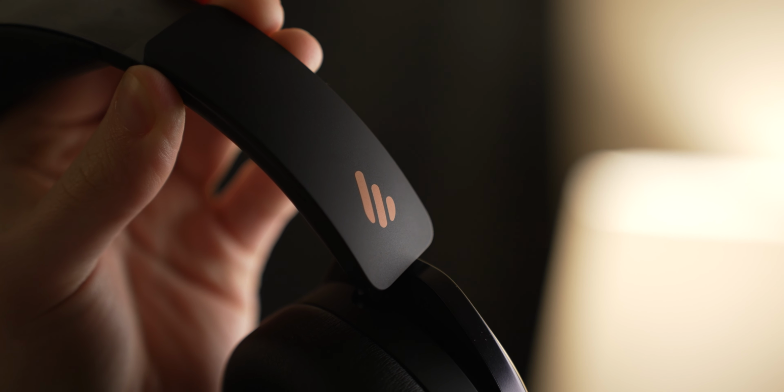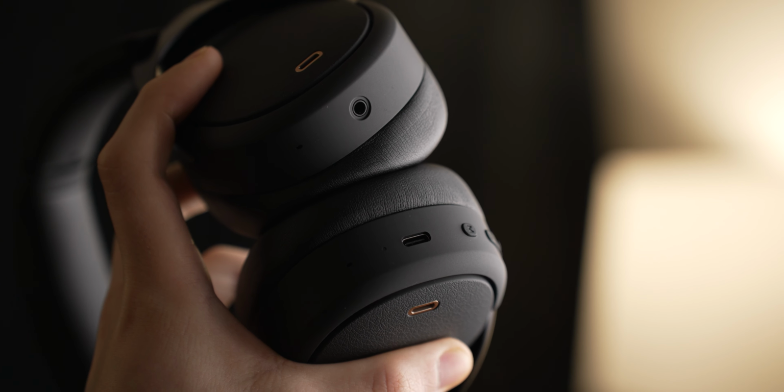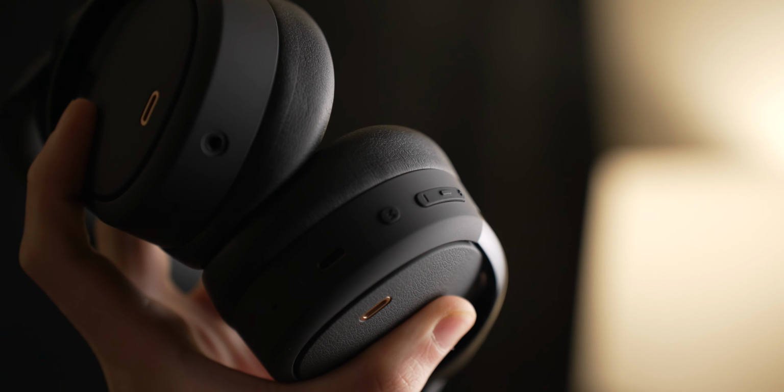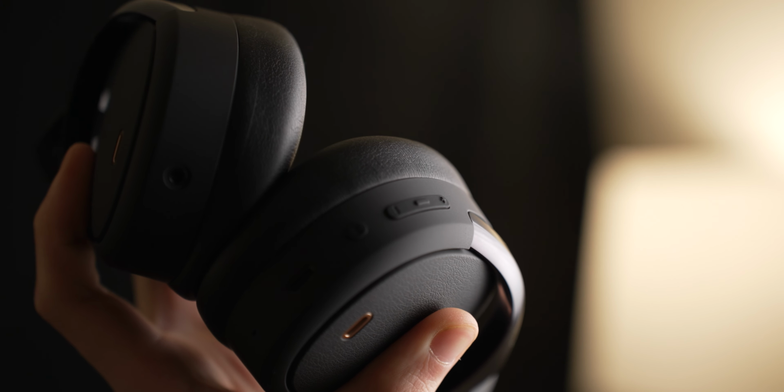There are some buttons on the right ear cup, including play, pause, and the volume up and down, with an additional function button and a USB-C port. On the left ear cup, it just has the 3.5mm port, which is the correct side in my opinion. These buttons' functions can be configured to do pretty much whatever you want in the application, but we'll get to that in a second. The buttons are easy to press and feel out, though there aren't any fancy touch gestures.